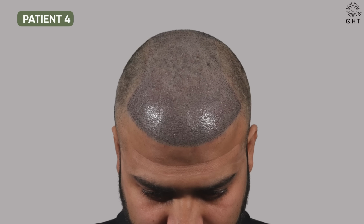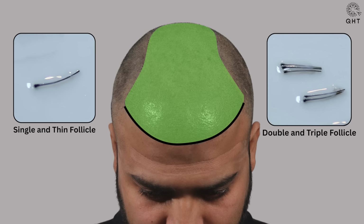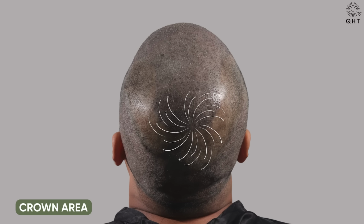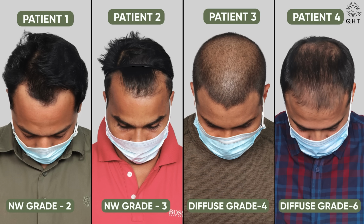For patient 4, also single and thin hair follicles were implanted in the hairline zone. In the frontal area and mid-scalp, double and triple hair follicles were implanted, creating a fuller look. In the crown region, to create a natural-looking swirl pattern, double and triple hair follicles were implanted at varying angles. Through this precise approach, each patient's grafts were implanted according to their unique baldness grade, ensuring balance and long-term density retention.